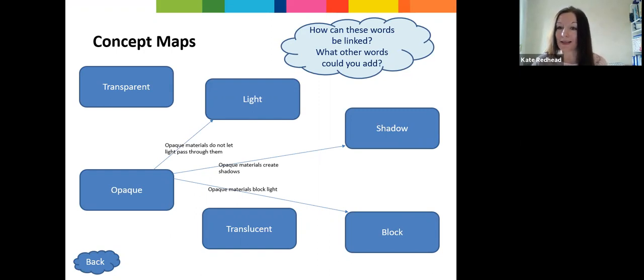So with the concept map, there are words from the topic, and the children are encouraged to think about how the words could be linked. Are there any other words that they could add? And what you can see here is that the word opaque has been linked to some of the other key vocab words with a description of how they link. And it could be then that the word transparent is selected and the same thing is done.